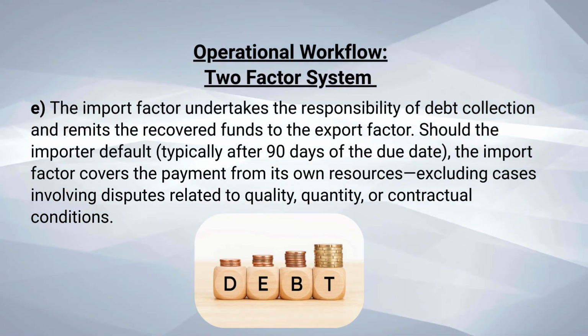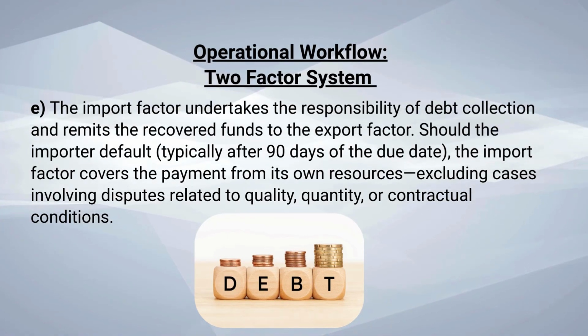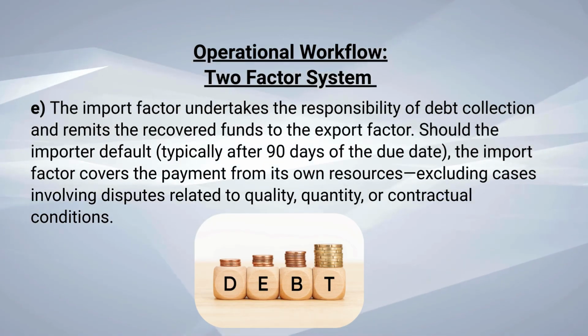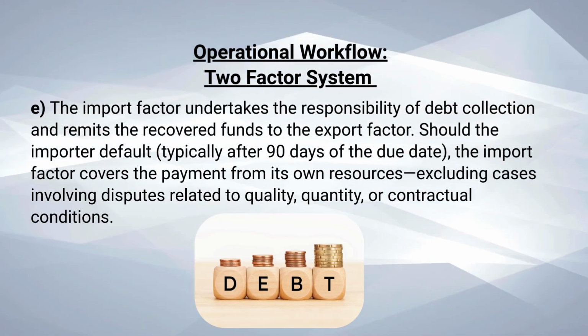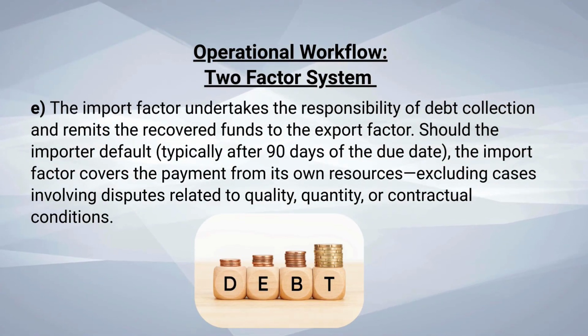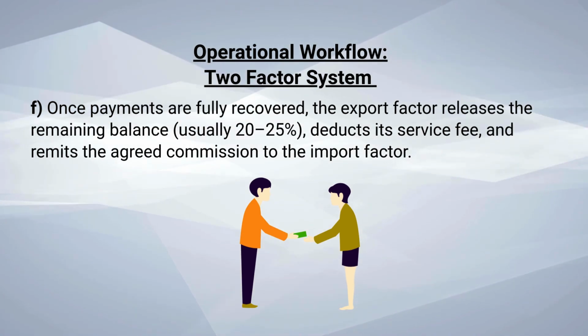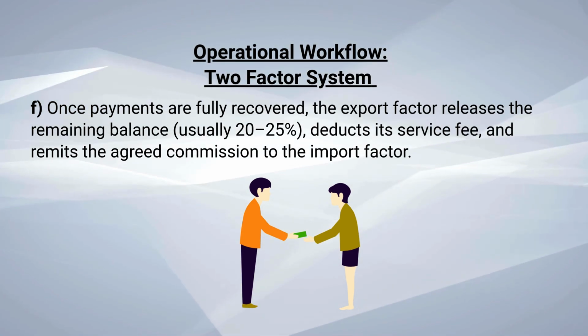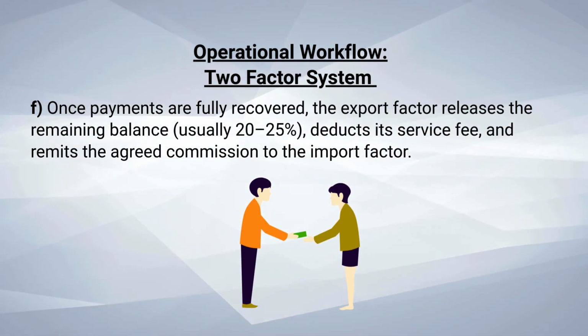Should the importer default, typically after 90 days of the due date, the import factor covers the payment from its own resources, excluding cases involving disputes related to quality, quantity, and contractual conditions. Once payments are fully recovered, the export factor releases the remaining balance, usually 20 to 25%, deducts its service fees, and remits the agreed commission to the import factor.